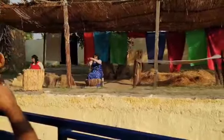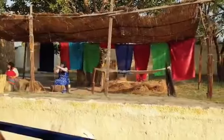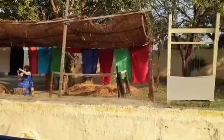The fine linen thread is then woven into cloth on a loom. The earliest looms in Egypt were horizontal, and the upright loom was brought to this country by the Hyksos.